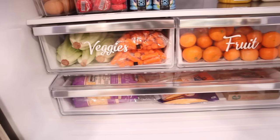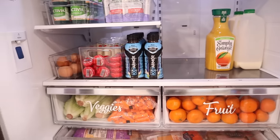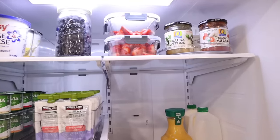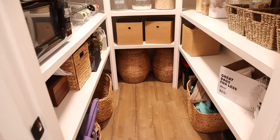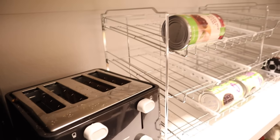And I always get some comments about why I put my peanut butter in the fridge. The peanut butter that I get does say right on the front that after you open it and stir it, you do have to refrigerate it in order to keep it a spreadable consistency because of the type of peanut butter that it is. So that's why I keep it in the fridge.